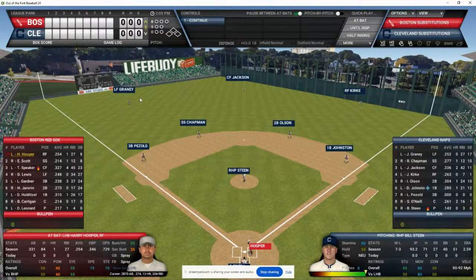In the field for the Naps, there's Graney in left, Joe Jackson in center, Kirk in right field, Pizzold at third. I think that's how you pronounce it, but if anybody has a correction, please chime in, let me know. Ray Chapman is going to be our player of the game. We're going to do a reading for some information on his life at shortstop. Olson at second. Johnson playing first. O'Neill catching for Cleveland. And Bill Steen pitching. Steen this season, 7-3 with a 2.59 ERA, has the ball.